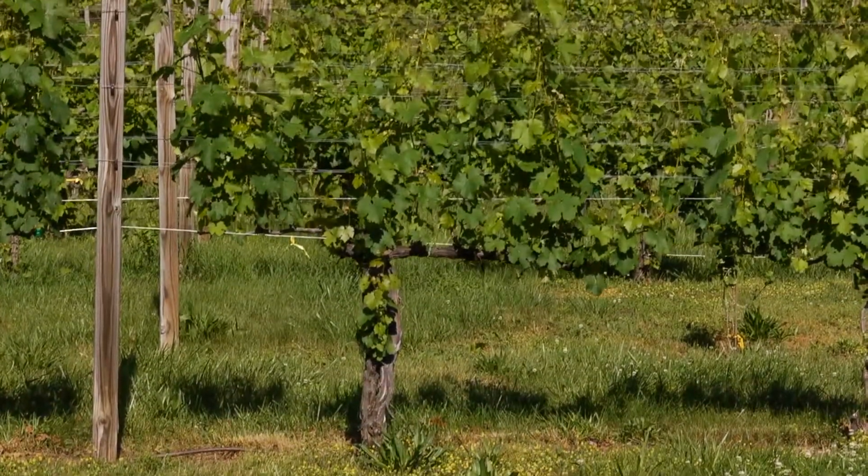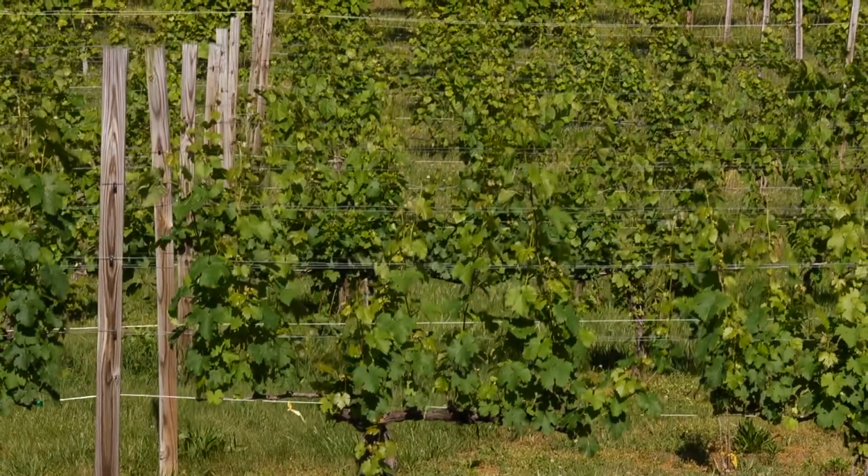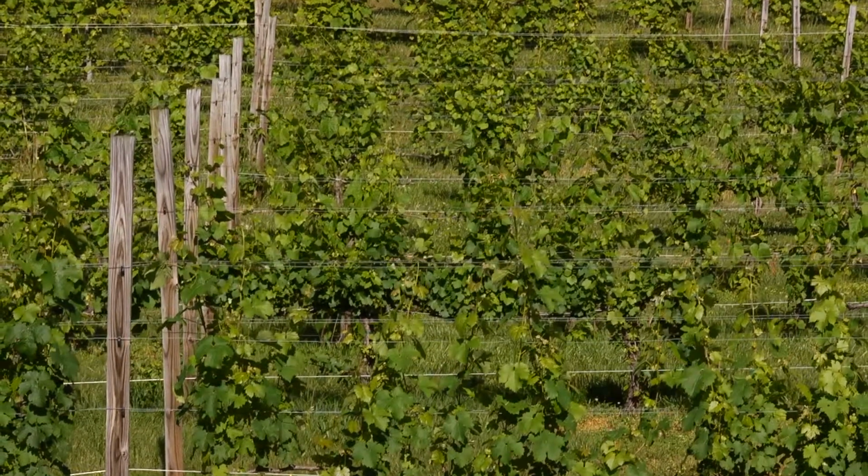We planted the vineyard in 2008. As those grapes come in and start producing more, we can buy less from out of state. That's really where we're going, is to probably grow 80 or 90% of what we sell here.